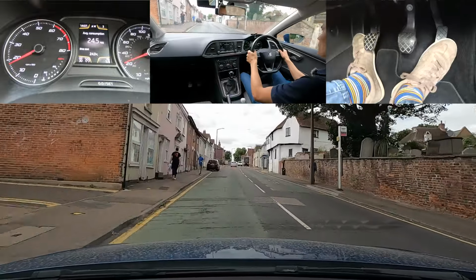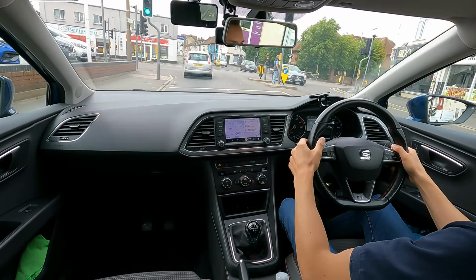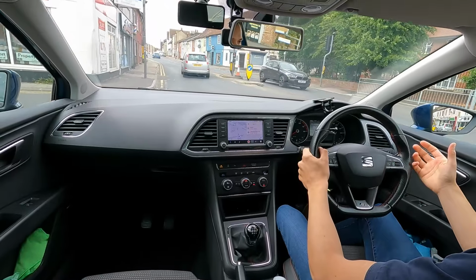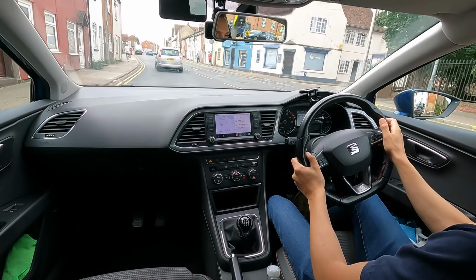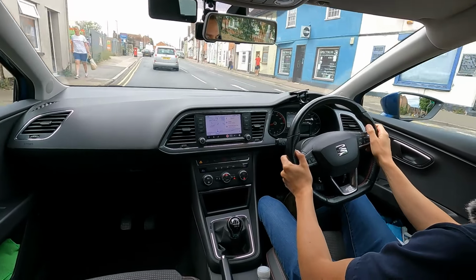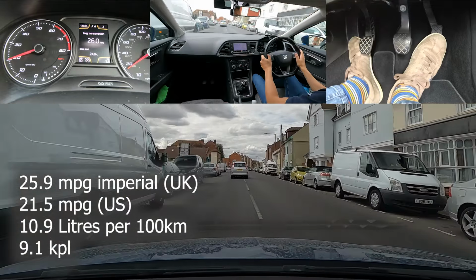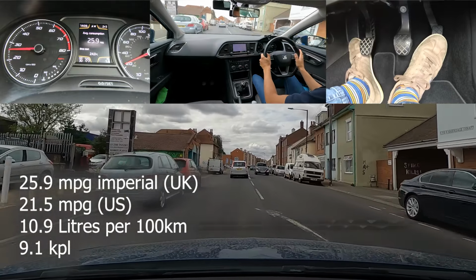Simple as that. I'm in traffic now, so there's not a lot I can do about accelerating harshly. I'm going to have to accelerate gently, but I'll change up the gears a bit later than usual. Usually I'll be in gear 3 by now, but I'm just staying in gear 2, trying to change up at around 2,500 to 3,000. In some cars it's necessary. In this car, it really isn't necessary.